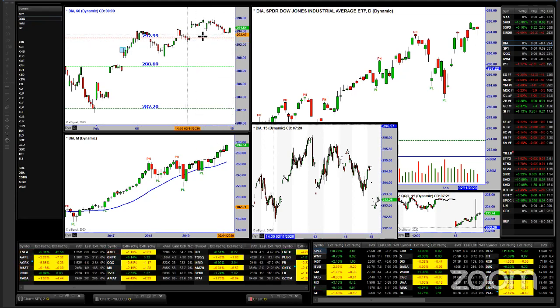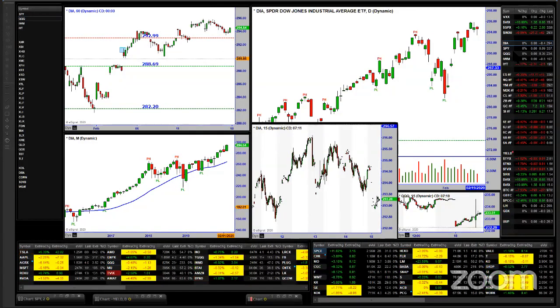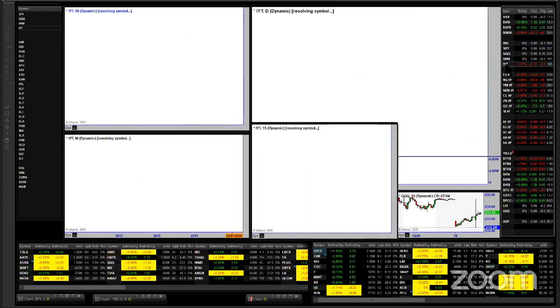So kind of right on the next support. And that's where we see everything is at here. So it might be a little tricky there at the open. We'll see if buyers want to try and push it up a bit more, or they're going to get stuck. It's going to roll over here at that resistance.